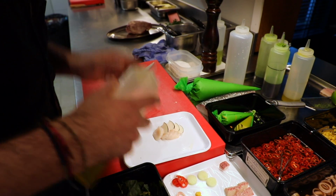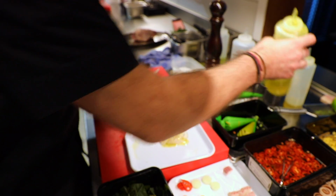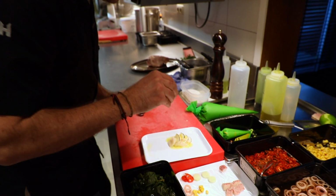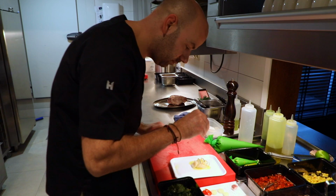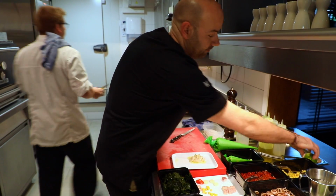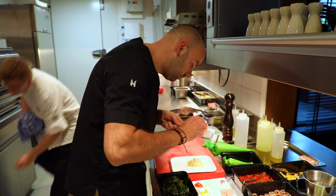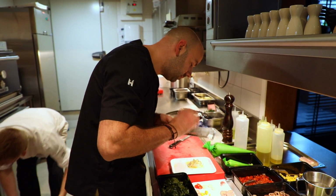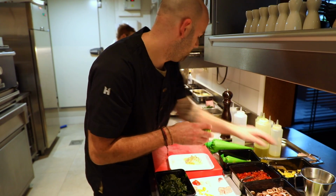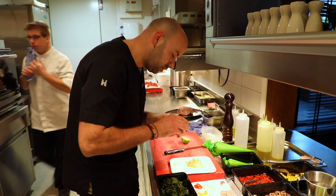Take some olive oil. Some sea salt. Pepper. Zest of lime. Some juice of lime.